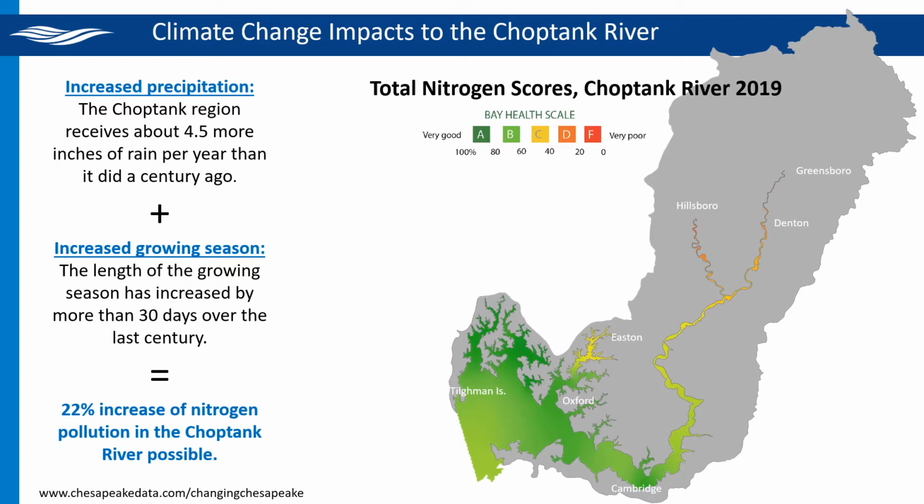So, a longer growing season and more rainfall in a region like the Eastern Shore creates a situation where more nutrient runoff is possible. It is expected that the Choptank River will see a 22% increase in nitrogen pollution washing into the system over the rest of the century. This tells me that our opportunity to raise the bar on nutrient management efforts and implement water quality protection projects is now. Capturing runoff from our farm fields and urban areas at every chance possible is even more important given these scientific predictions. And while it may seem like an uphill battle, there's resources available to help.